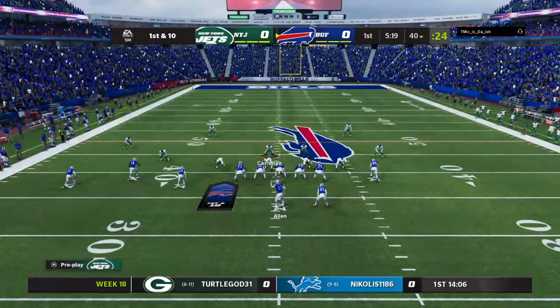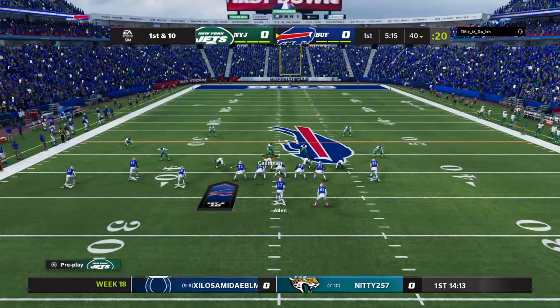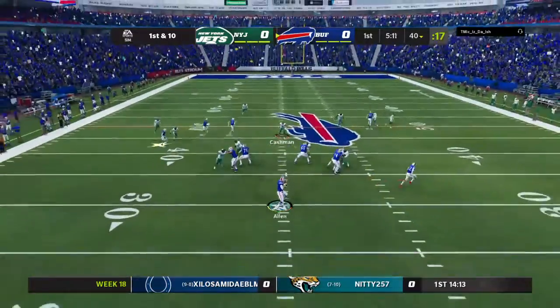Come on. 53 at the mic. Switch it, switch it, switch it. Come on, switch it. Allen now on first down.